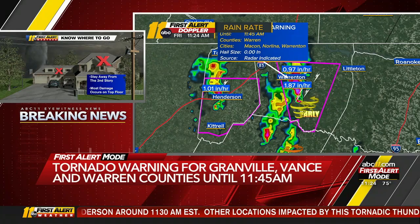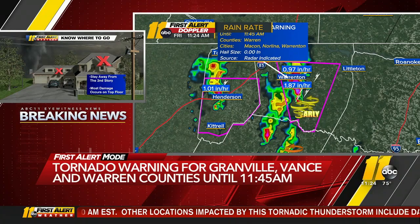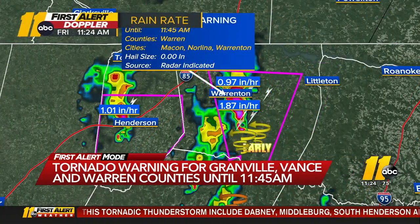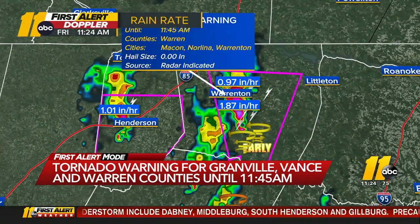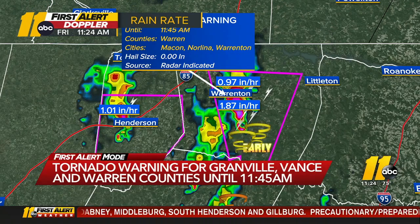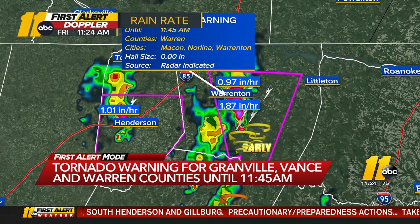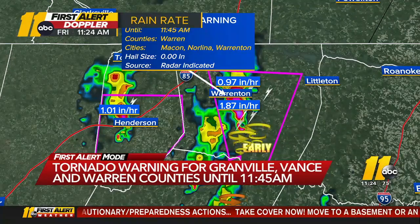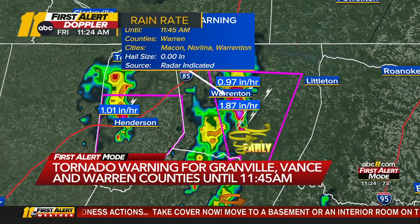If you're wondering what those early arrows you're seeing there are, they just begin to tell us that there are early signs of rotation showing up. That's one of the tools we have on our First Alert Doppler, that we can see where rotation might be picking up, and the radar is picking up on that. So of course we have already warned you about that. Let me take those off, because I don't want them to be a distraction to you.